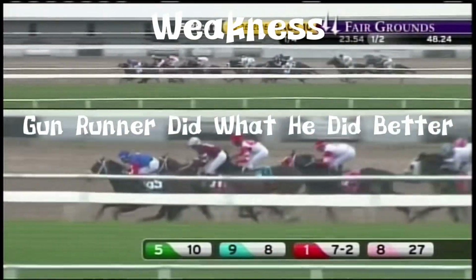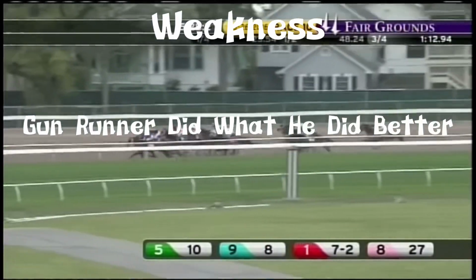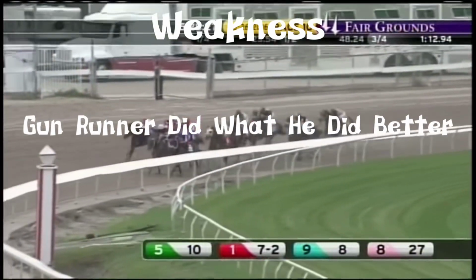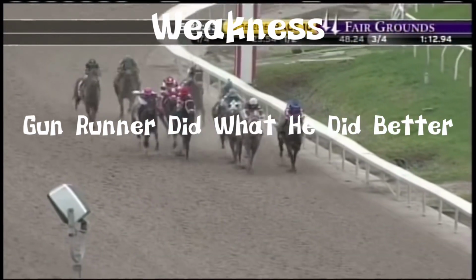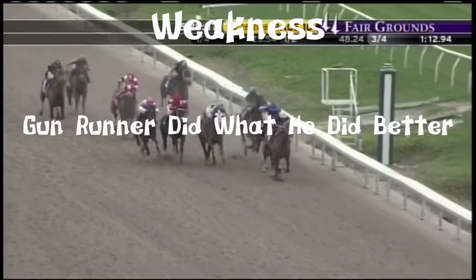But where this could be perceived as a weakness is the fact that Gunrunner was a significantly better-looking horse going into the Derby than Epicenter was. Gunrunner ran significantly better speed figures going into it, and won the Louisiana Derby by a significantly better margin. As well as that, despite looking like a better horse, Gunrunner could only get 3rd in the Kentucky Derby. A strong performance, but not a win.